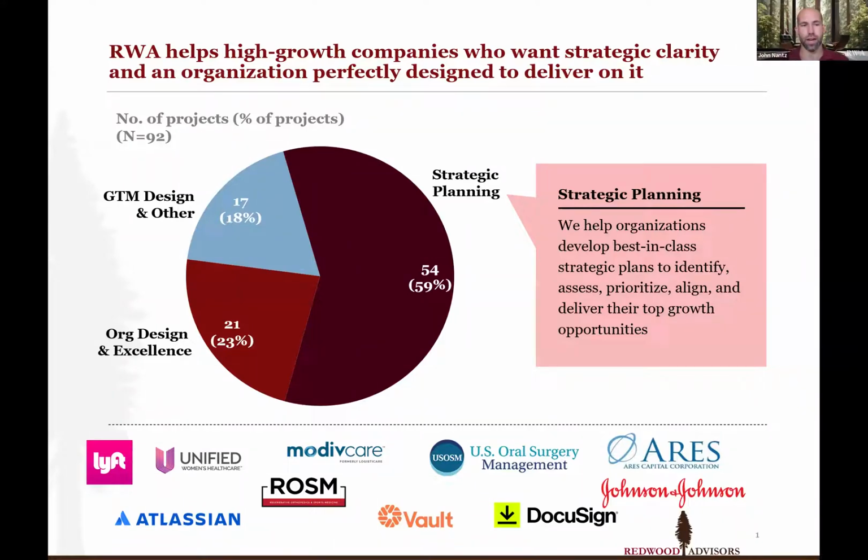Let me start with a little bit about our firm. We've been in business for about a decade now. Formerly, I was at McKinsey, and Redwood's been around for almost a decade. The number one thing that we most commonly do is strategic planning. We also do organizational design work. We do some go-to-market work for sales and marketing functions. But the number one thing that we do is strategic planning. And what we really love to do is help enterprise, high-growth companies who want strategic clarity and an organization perfectly designed to deliver on it.